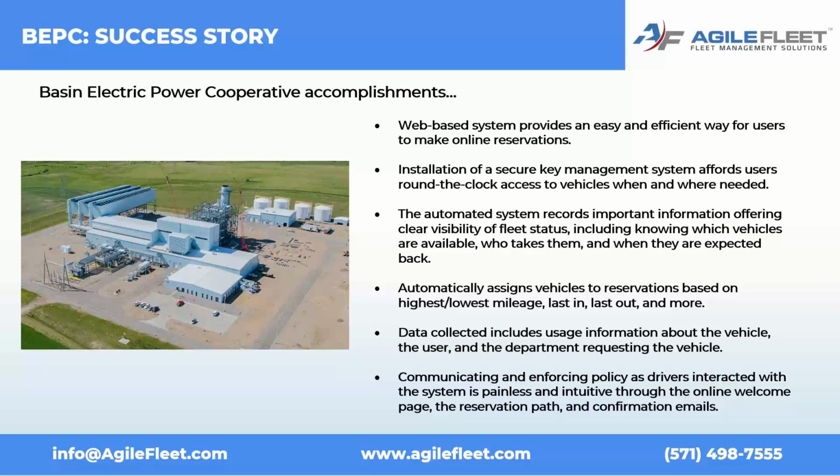We have clear visibility of fleet status. One of the screens that Fleet Commander offers us is a grid that shows our fleet reservations on an hourly or a daily basis, and it's an incredible tool. I use it multiple times a day to see exactly where my fleet is going and when things will be back, when things are leaving, and it helps me to plan my maintenance too, because I can see when vehicles have downtime very easily. It's also a great screen to move vehicles around.